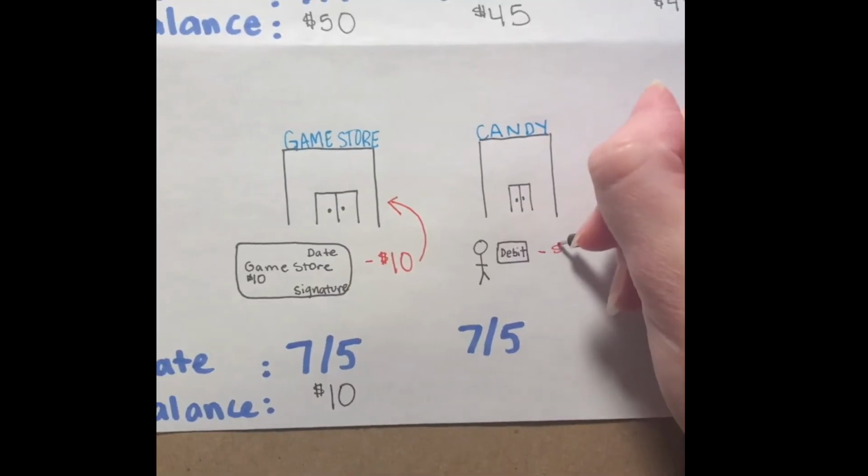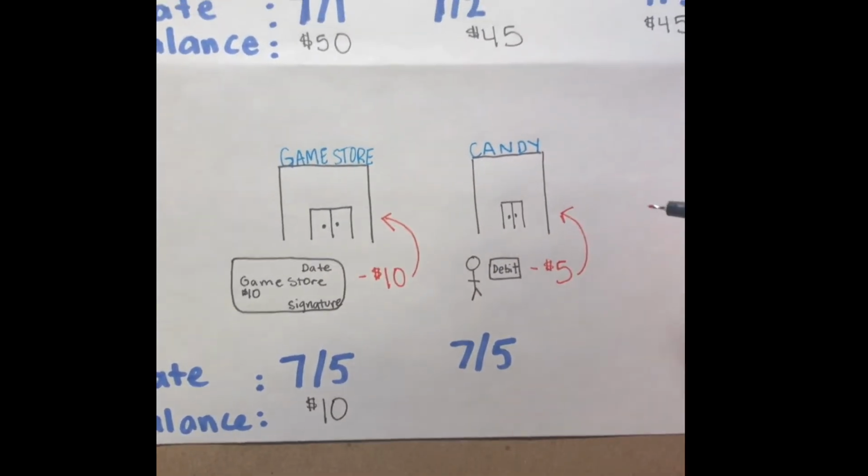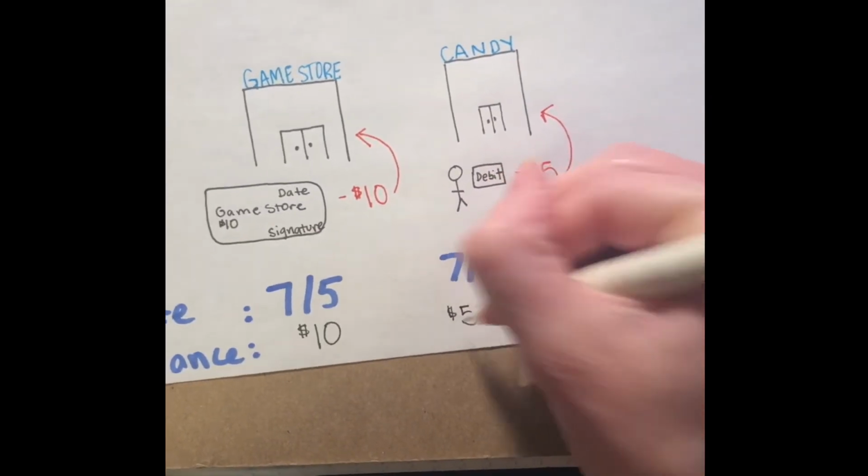So as you can see, a checking account is a great way to use the money on the go without carrying all that cash around. However, it's extremely important to know your balance. Sometimes it takes a while for transactions to process in your account, especially checks. So let's say right after you buy your $10 game, you check your account. Cool, it says you still have $10 left. You go to the store and buy $5 worth of candy using your debit card. Now it says you have $5 left in your account.